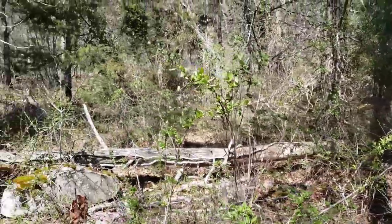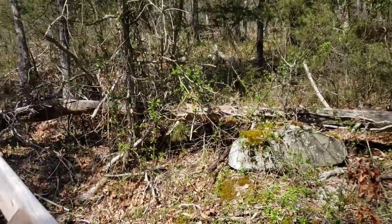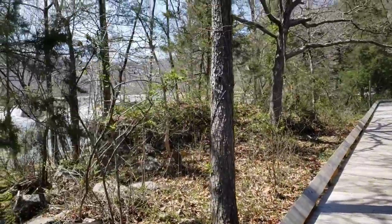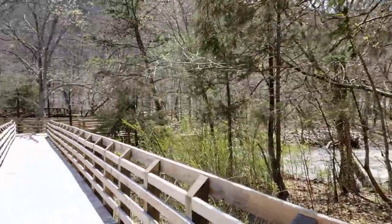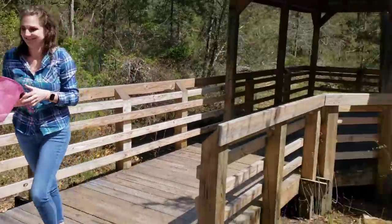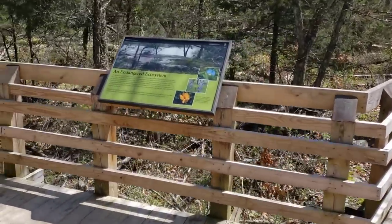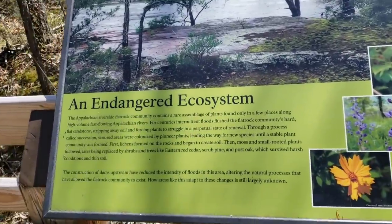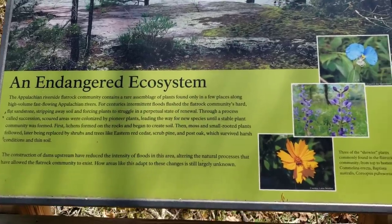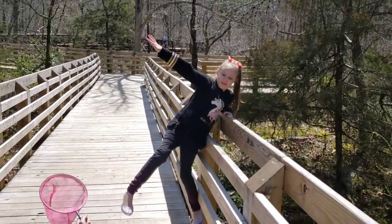Starting to get pretty green down here, guys. Look at this. Very nice. We got a photo shoot going on over here. Oh, this is an endangered ecosystem. If you want to pause it, guys, and read that, you can. It just tells about the Appalachian Riverside Flat Rock areas, which is back that way. Another photo shoot.